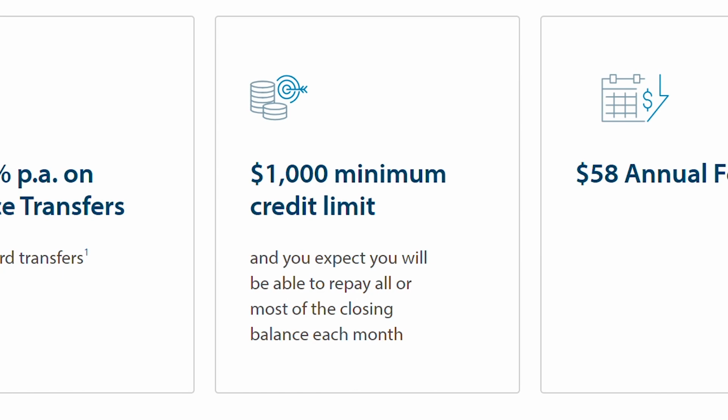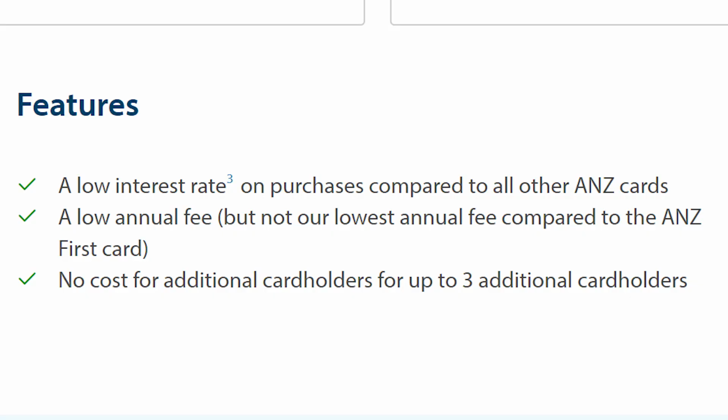With a minimum credit limit of $1,000, this card also allows you to put stop guards in place if you are often tempted to overspend, as you can keep your limit relatively low. If there's a few people needing access to the card, you can also get up to 3 additional cards at no extra cost.